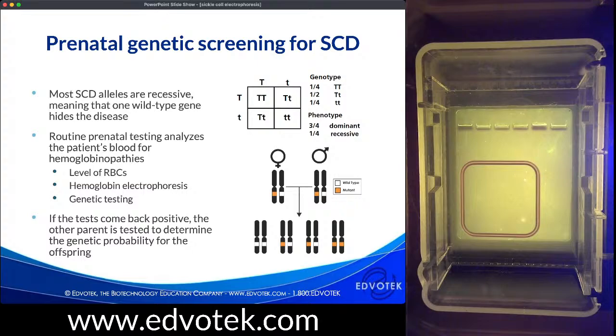Hemoglobin electrophoresis is another test that's used to evaluate the parent's blood, and that is exactly what it sounds like. The parent's blood is analyzed using electrophoresis to determine the amount of each of the protein subunits within hemoglobin. So remember, in normal wild-type hemoglobin, we have our HbA, our HbB, and we have two of each of those. Should one of those subunits be compromised, we would be able to see it run differently on our electrophoresis gel. This would allow us to determine whether there are different forms of hemoglobin present within a patient sample, which might indicate disease. Finally, there is genetic testing.